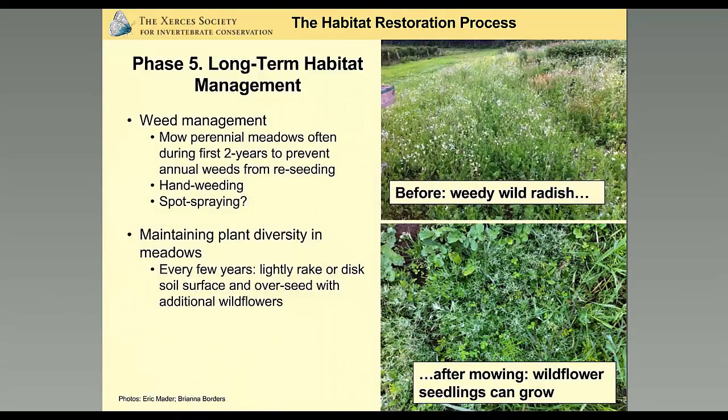So finally here, phase 5 is the long-term habitat management phase. And we could spend perhaps a week of webinars on long-term habitat management and still perhaps only scratch the surface. But a few things to think about are these ideas of weed management in your restored areas and the need to maintain plant diversity in especially meadows or prairie type plantings.